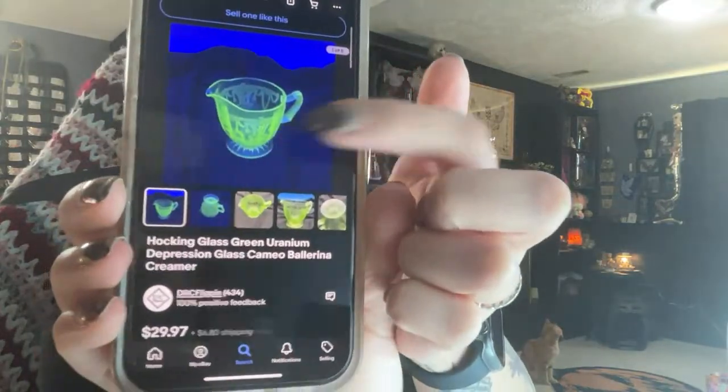Now here's another one, just like it. Is this one Ballerina? Okay, so this one has a different design, but it's Hocking Glass, and it sold for $30. So what design is what I have? I need to find this. I'm going to keep looking. A lot of research today, guys.